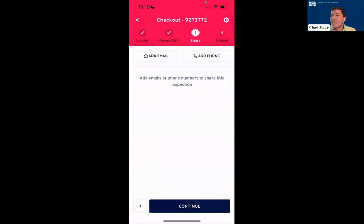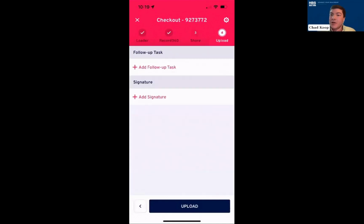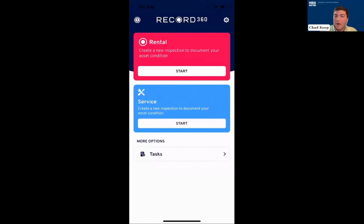From there, exact same process as before. You're sharing it with the customer, you're creating any follow-up tasks that are necessary, and you're grabbing any signatures. I think on the rental side of the business, the signature is very valuable. It's kind of that extra layer of protection, authorizing that the customer knows that any damage after that is going to be on them. Now, that's going to automatically upload off of my device as well, send out any email notifications that need to be sent, and then it's going to link into HBS as well.